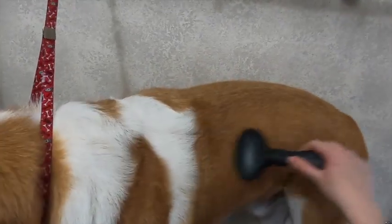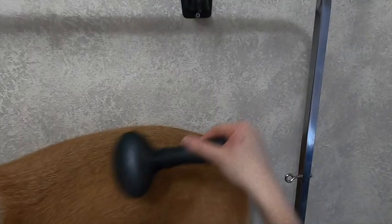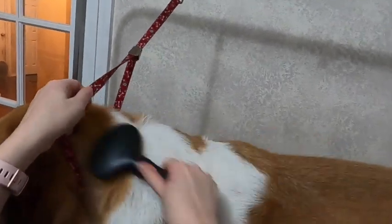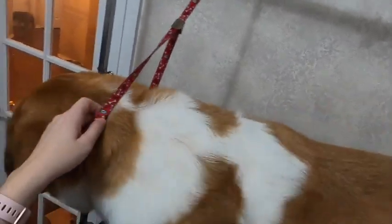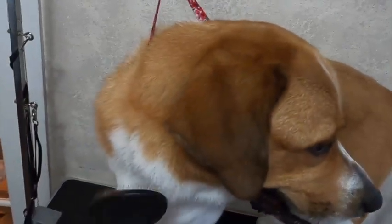Okay, so I thought I had hit record and I brushed this guy out all the way, talking to my camera thinking it was going, but it was not, so I apologize. But anyway, I just brushed this guy out, got a little bit of hair out, not a ton. It was mostly just from the neck, shoulder and chest area, but like a couple of little handfuls. Not bad at all.